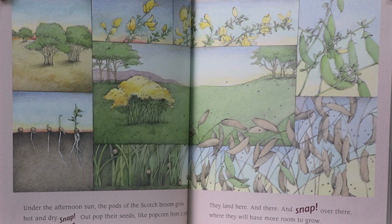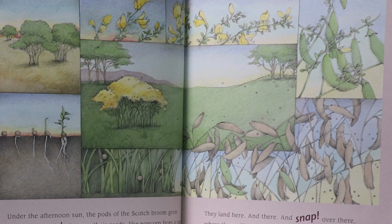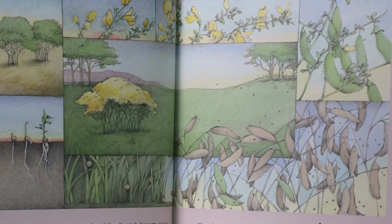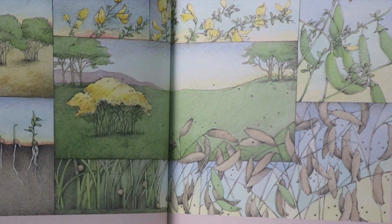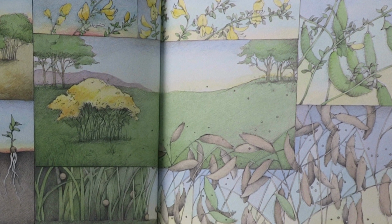Under the afternoon sun, the pods of the Scotch broom grow hot and dry. All pop their seeds like popcorn from a pan. They land here and there and snap over there where they will have more room to grow. Sometimes they kind of know where they need to go to grow.